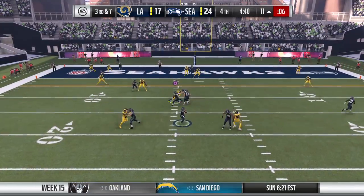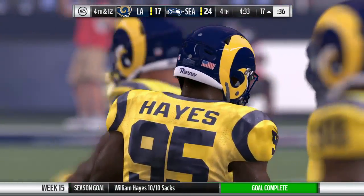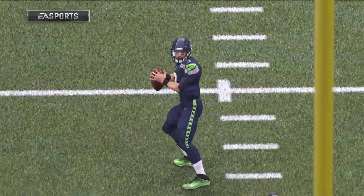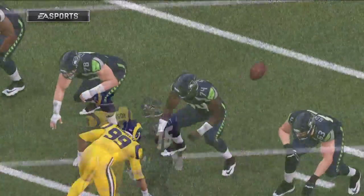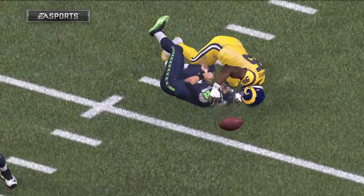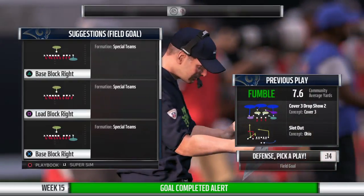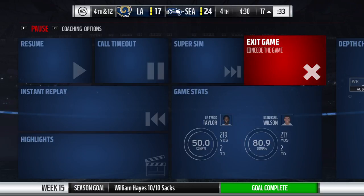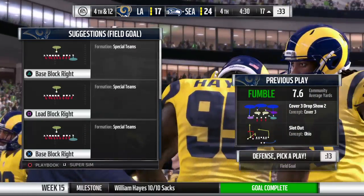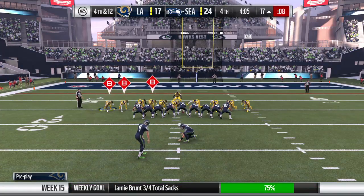On third down, Wilson. He's got time. Oh, no, he lost the football. So on fourth down, out trots the kicker in a big spot here. This to make it a 2-score game.